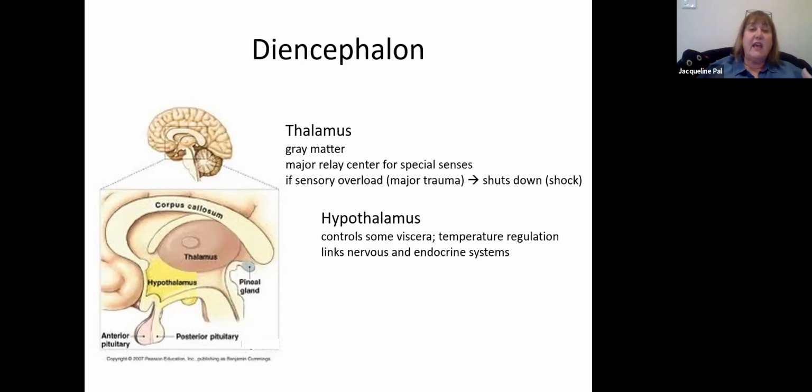The hypothalamus can control some viscera, and one really important role it has is keeping your temperature within that normal range. The reason you have a fever, for instance, if you have a bacterial or viral infection, is that chemicals have been released which reset that. Although you may think that's bad for your body, the good part is that bacteria and viruses like to be at normal body temperature. So at 102, they are not going to be proliferating nearly as fast as they will be at your 98, 99 degrees.